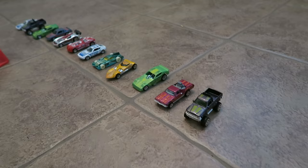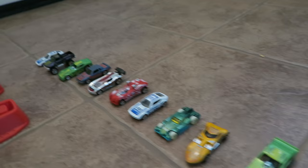All right, we got all these cool cars right here to choose from, but you guys know me, green's my favorite color, so I'm gonna go with this hot rod right here with the flame job, because it looks sick.